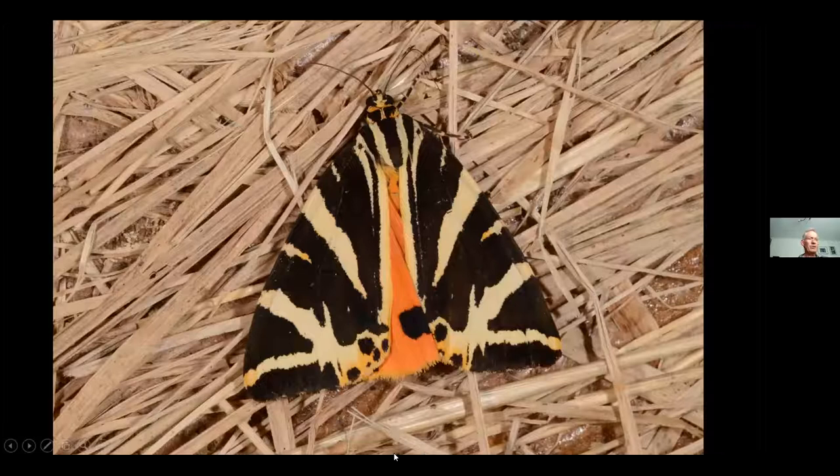Now, for the first time, three moths are included in the Big Butterfly Count, so they're on your chart. And this is the Jersey tiger moth, which you're more likely to see in South Devon than North, but it is venturing into North Devon now. It was first found in the UK in Torquay in the second half of the 1800s. And there it remained for a long time. And then, by the 1970s, it got to East Devon. But very recently, it's undergone a tremendous range expansion. So it's really pretty much all along southern England now, and particularly around London and north of London, where it may even have been a fresh immigration event that seeded the population there. So that's doing quite well.